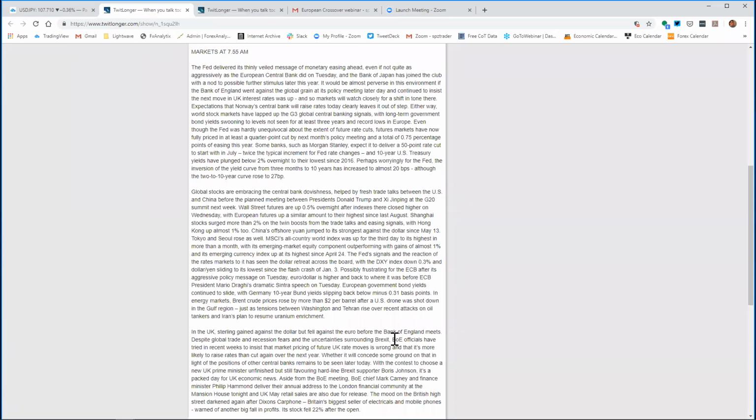Global stocks are embracing the central bank dovishness, helped by fresh talks between the U.S. and China before the planned meeting between President Trump and Xi Jinping at the G20 summit next week. Wall Street futures were up 0.5% overnight after indexes there closed higher on Wednesday, with European futures on a similar note, to their highs since late August. Shanghai stocks surged more than 2%.